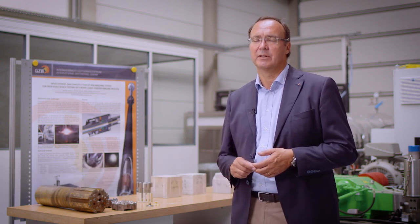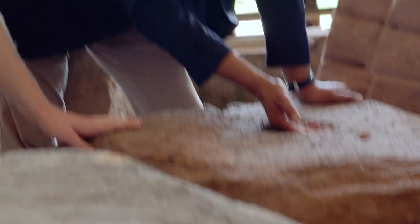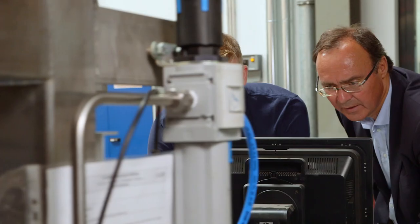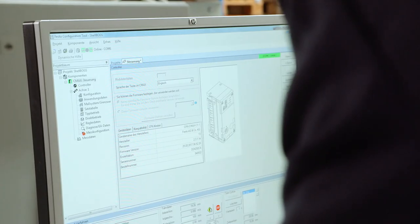The rocks that we have to drill are harder and more rigid than the soft rocks that the oil and gas industry is drilling. So we need to develop new techniques that are able to drill into these hard and crystalline rocks. And we're doing this within a project that is combining different physical aspects of the drilling process, which is thermal drilling, mechanical drilling, and hydraulic drilling.